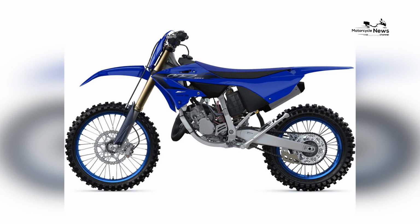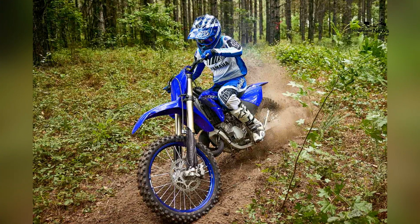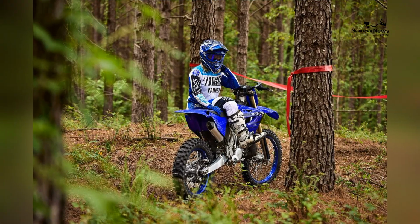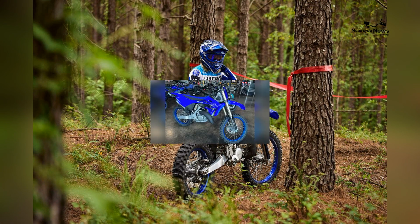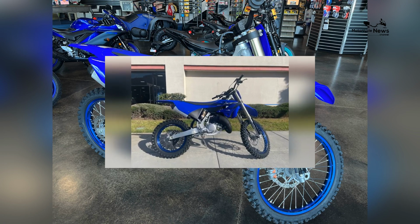For easier rider movement, the seat is flatter than last year, and the radiator shrouds are narrower. The handlebar can be mounted in either of two positions. Yamaha narrowed the fuel tank this year, reducing its capacity by nearly 1.5 quarts to 1.8 gallons. This makes the 125 2 pounds lighter with the tank filled.